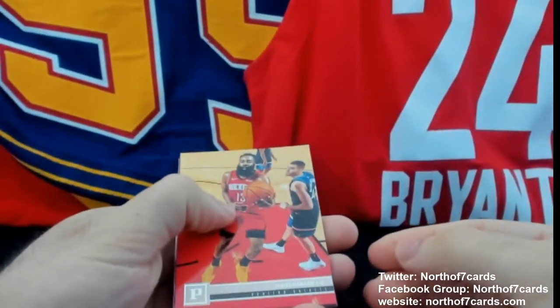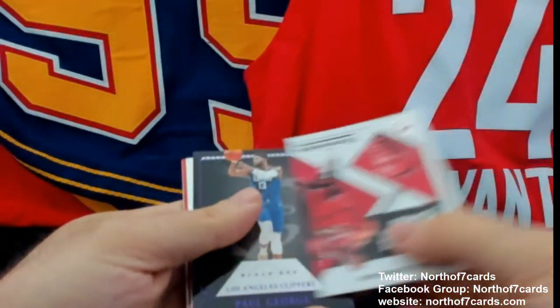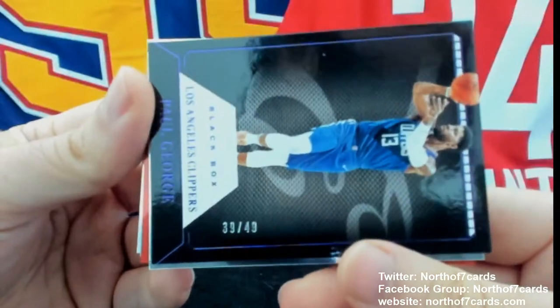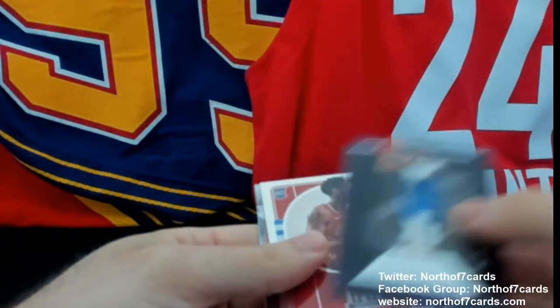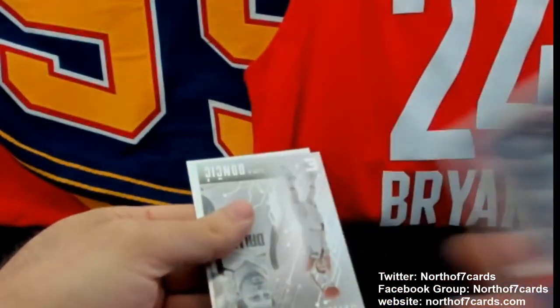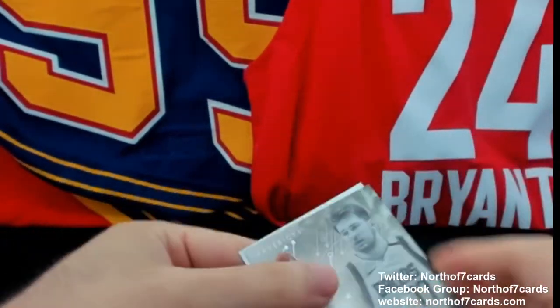Well, there's something there. So we have a James Harden, Jordan Poole, Pascal Siakam, and a Paul George purple parallel out of 49. And then we have a DeAndre Hunter, LeBron James. This is the red parallel out of 149. Luka and James Harden.